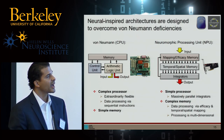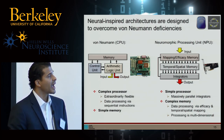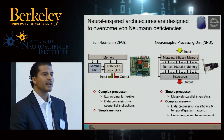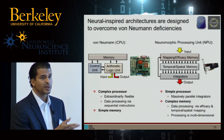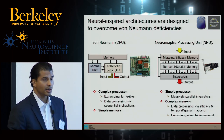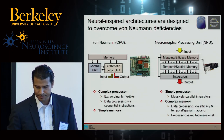And now we have very complex memory. So instead of just having strengths of connections between input and output, or input and integrators, we're also able to have multi-dimensional data. So we can have images, we can have video feeds, because we have multiple layers of memory that can handle both spatial-temporal issues as well as strength connections between them. And so again, what we're simply doing with this neuromorphic processing unit architecture is flipping this complexity on its head so that we can have more complex memory and actually have simpler processing.